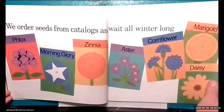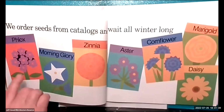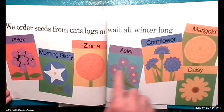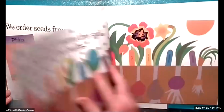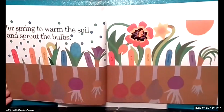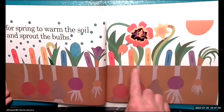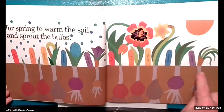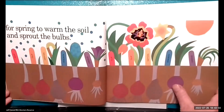And then we order seeds from catalogs and we wait all winter long. And we get seeds like phlox and morning glories and zinnias and asters and cornflowers, marigolds and daisies. For spring, we wait till spring to warm the soil and sprout those bulbs. So you see the bulbs, the tulips and the daffodils and the hyacinths and the crocuses are all starting to sprout.